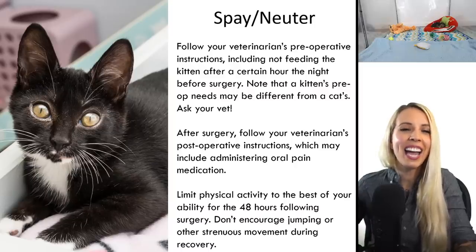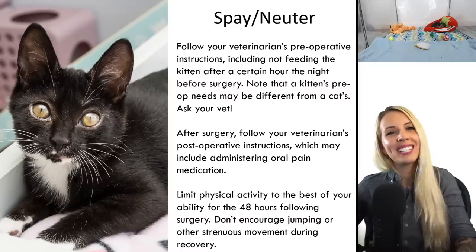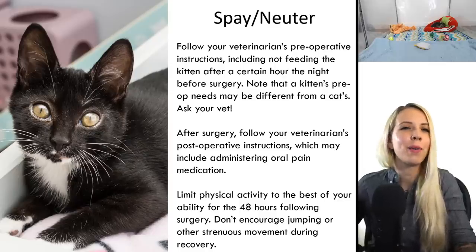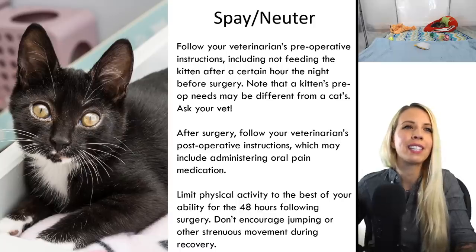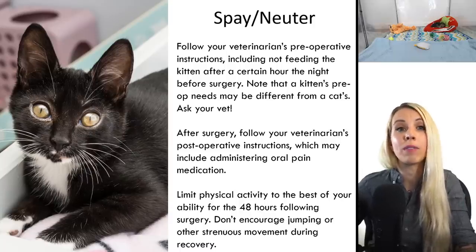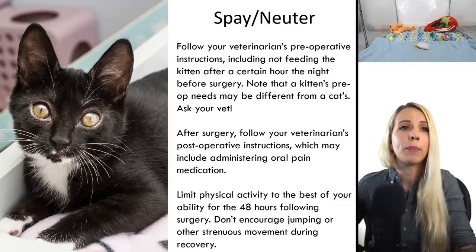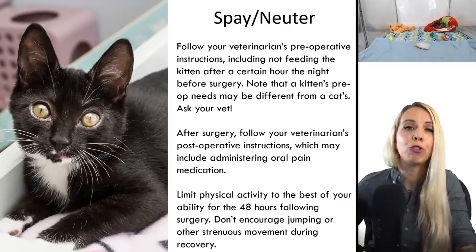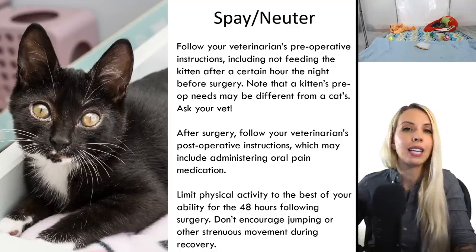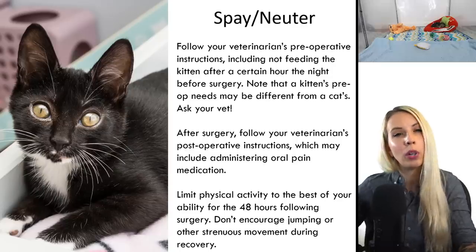Okay, we're coming to the end. So one of the last things kittens are going to go through before they get adopted is spay and neuter. You can follow your veterinarian's preoperative instructions. They're going to let you know when you make the appointment, or the foster program will let you know. Typically, the preoperative instructions are just to take away food at a certain hour. And I want to note that adult cats and kittens might have a different hour that you're pulling their food.